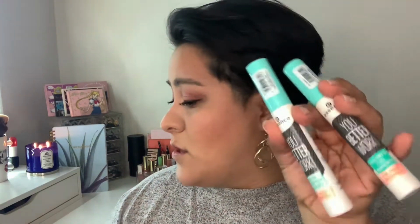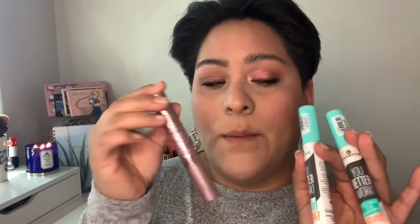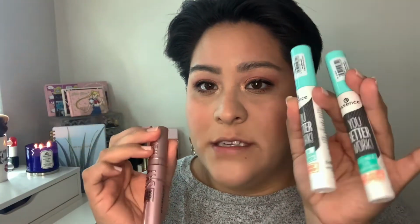Let's talk about some mascaras. I've also been enjoying my Essence mascaras. These are the You Better Work Length Definition Mascara, and I also have the Volume and Curl. Really enjoy these so much, and they're very affordable. Same thing with the Lash Sensational. I do like how it makes my eyelashes look. You can get a little bit more spidery lashes with this one. These are a little bit more natural.